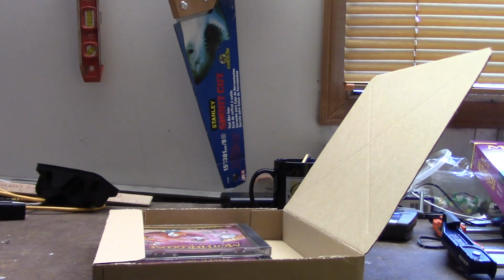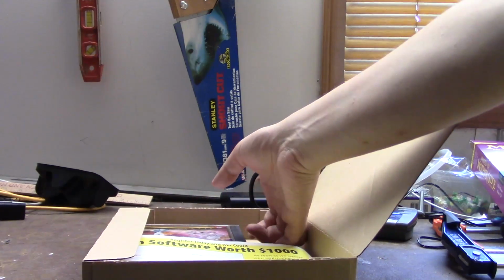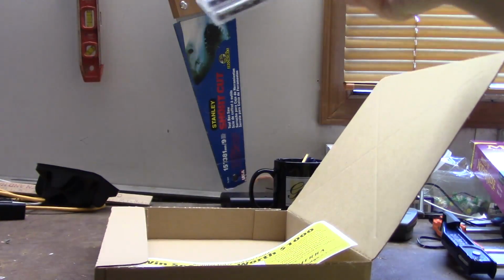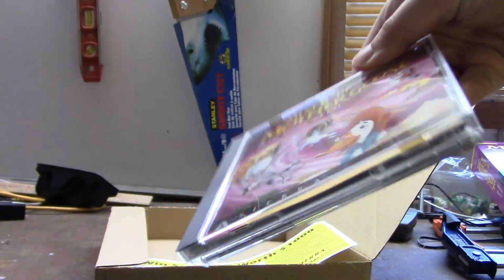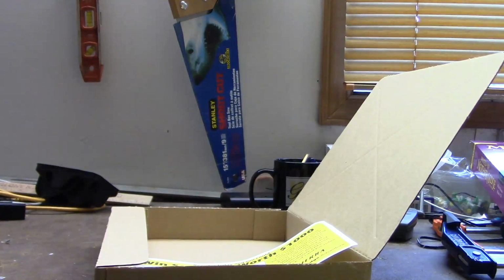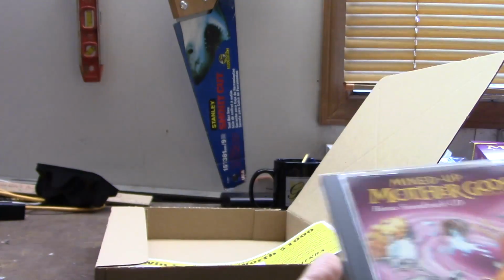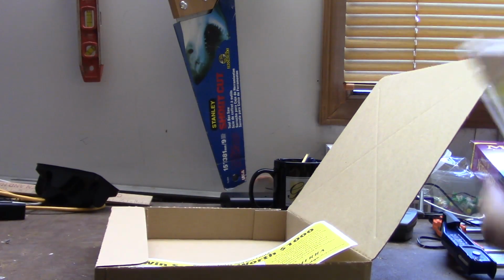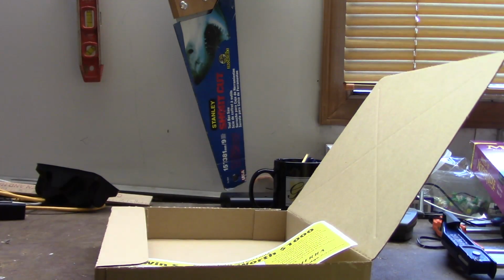Oh my gosh. I was hoping for a catalog. I was hoping for a manual. But instead, I just get this wimpy array here. Well, here we are. We get 2 CDs here. This is the bonus soundtrack CD on top, and this is the actual game right here. So our soundtrack and our game. And you know what? Why don't we give them a try?